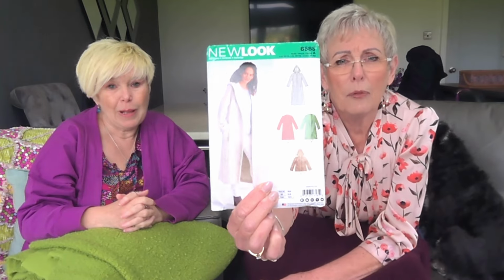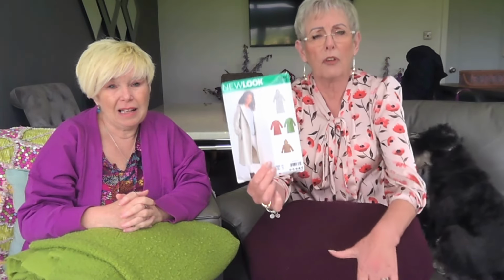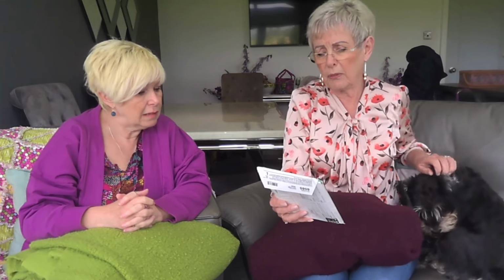So we're both doing boucle fabric because it's coming up to autumn and we wanted to make something that we're actually going to wear sometime soon. It's gone so cold today. I wish I'd already made it. What are you going to make with yours, Steph? Well, I've had this pattern hanging around for a while. It's quite a simple jacket. I'm doing the shorter version of it. I've got 2 meters of this boucle, and I think that'll make quite an easy make.